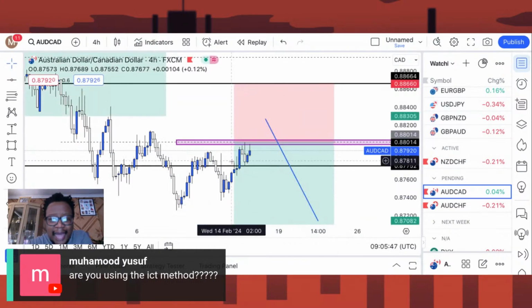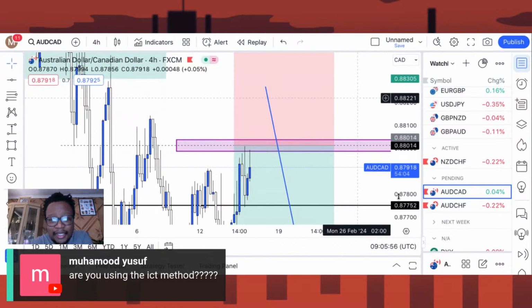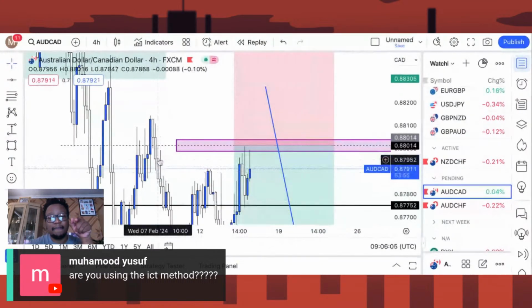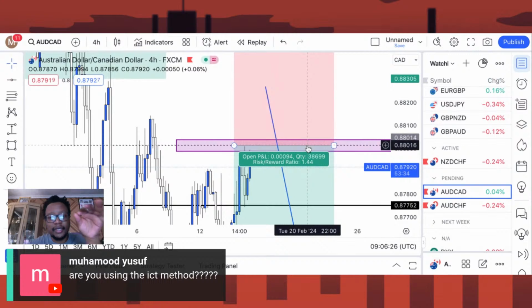AUD CAD, I did not get a fill on this trade on my Blue Guardian account. I got fills pretty much everywhere else, but I didn't get a fill on Blue Guardian. I'm not exactly sure why. But I will say this also, on my other accounts, I didn't get the price that I wanted. I think I got like a 3 pip difference on my entry, so I assume Blue Guardian was just not going to fill me until they could get me my actual price. And I appreciate that, I guess. But I've still got a pending order with Blue Guardian on this trade, AUD CAD.